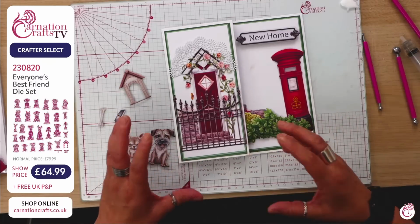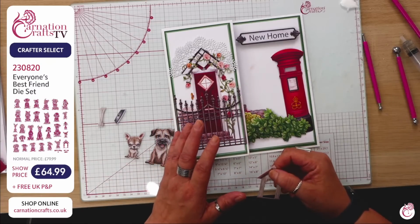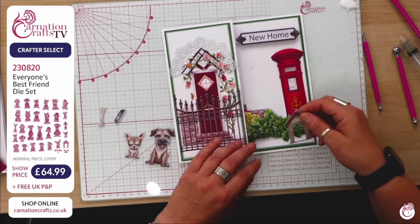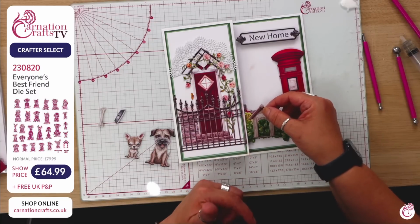Now, my little, I want to call it a stable. That's not the right word, Miss Taz. It's not stable. It's a kennel. Ridiculous human.